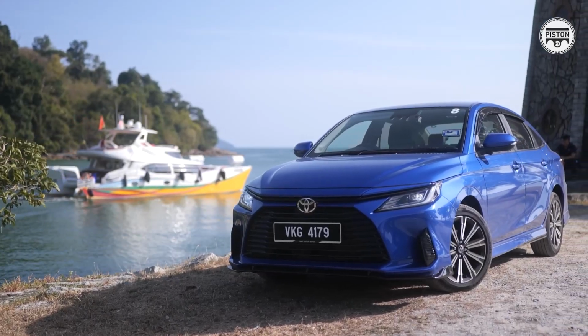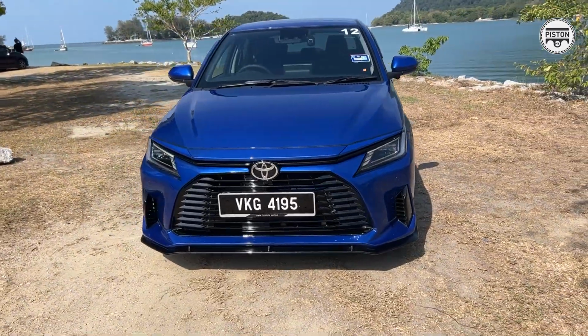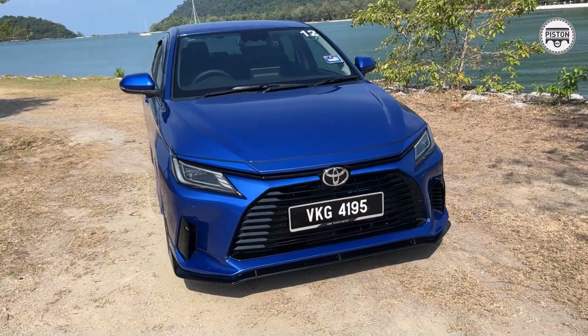So this is the new 4th generation Toyota Vios. Even from this angle, you can already tell that it's a huge departure from the 3rd generation model. There's a lot of difference. Let's check it out.